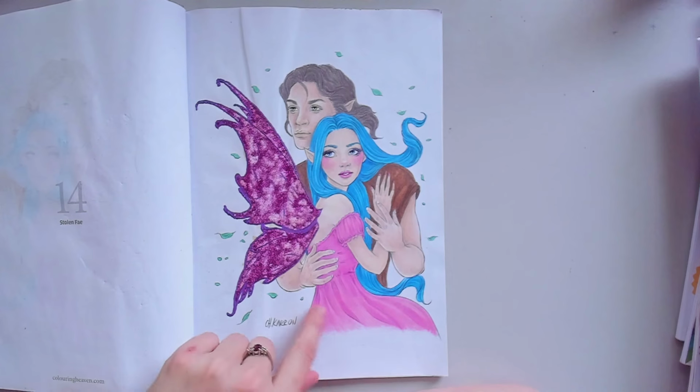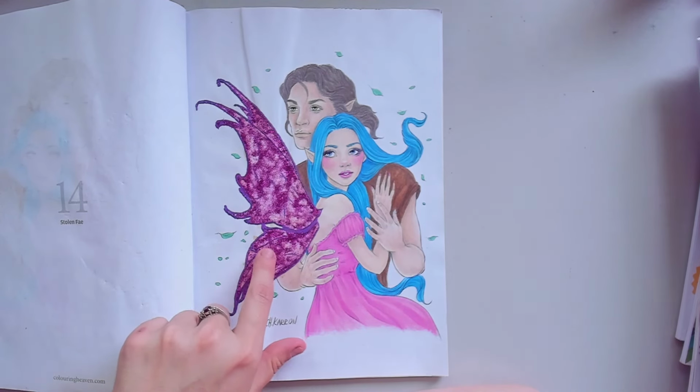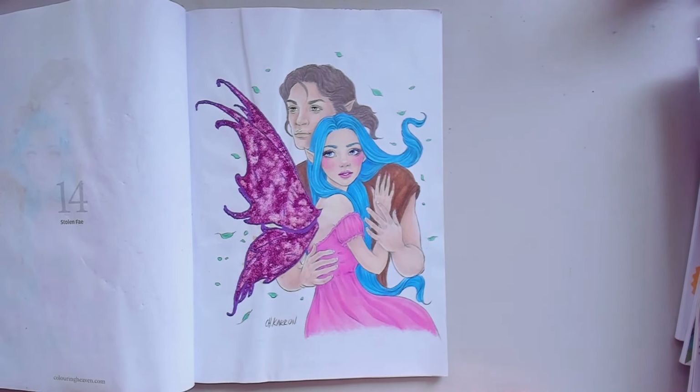This one uses Prismacolor pencils and some terrible cheap glitter gel paint.